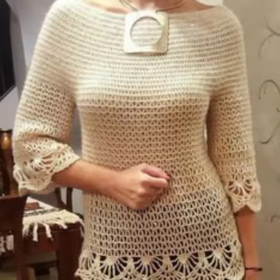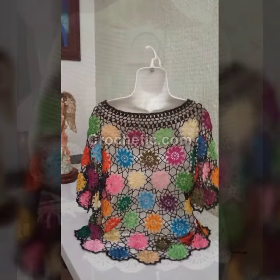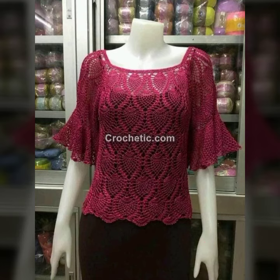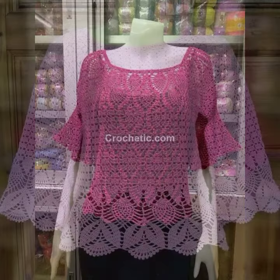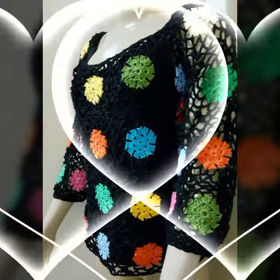Some are light color, dark color, color contrast, plain color ideas, multi colors, rainbow colors, granny square pattern, a different variety, different designing, different colors, beautiful border style. Very nice. Mostly girls like crochet dresses.